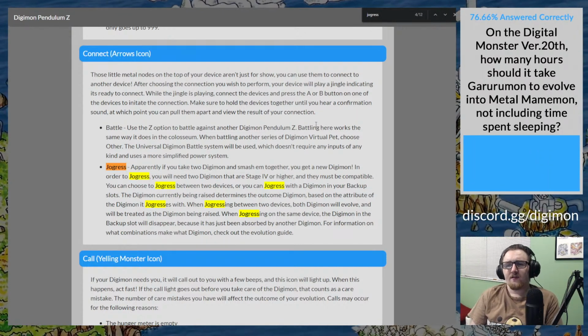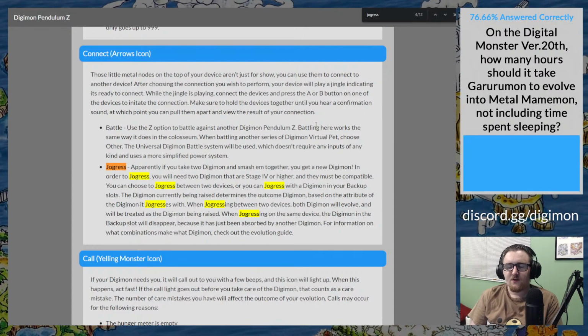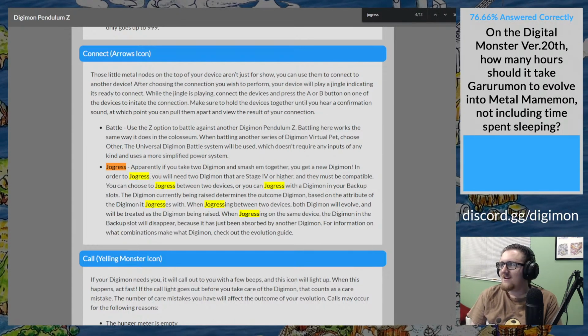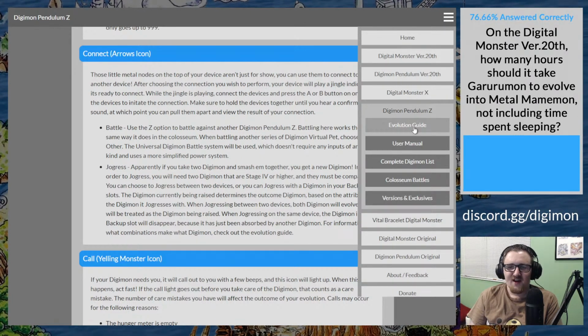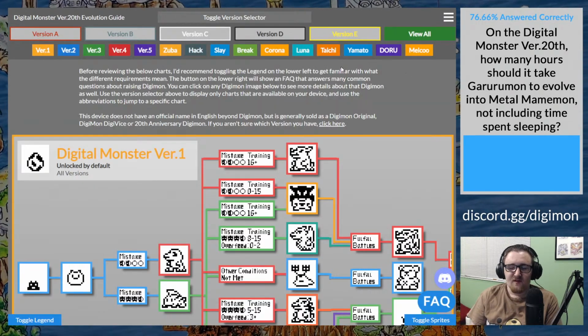Alright, on the Digital Monster version 20th, how many hours should it take Garurumon to evolve into Metal Mamemon, not including time spent sleeping? I am surprised at the number of people that got this wrong. This was one I was expecting to be much easier, but apparently its evolution times are confusing, even with the chart. So, if we head to the version 20th page, we can see this in 2 spots.